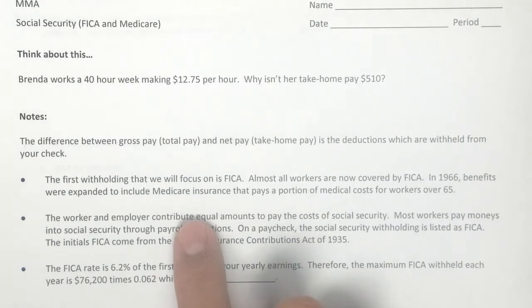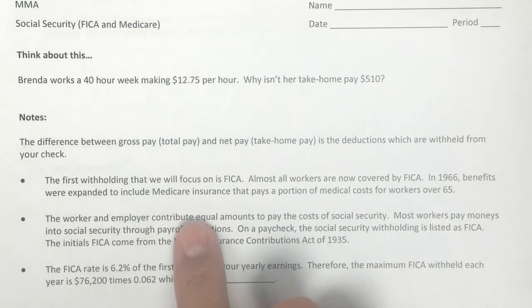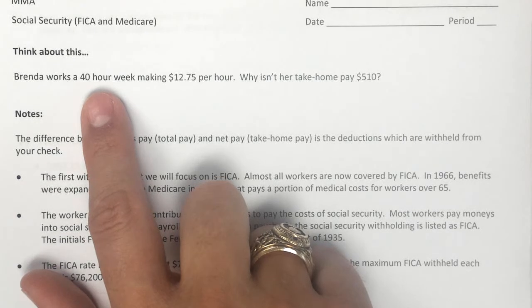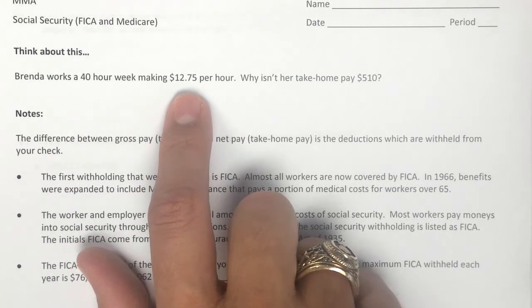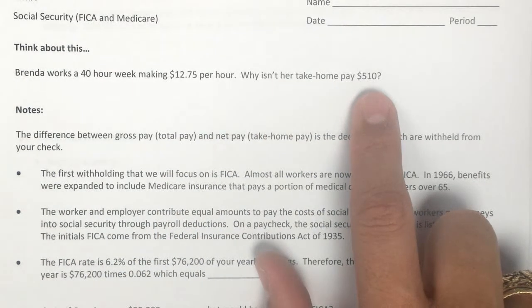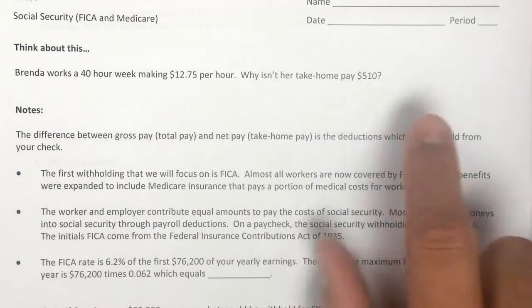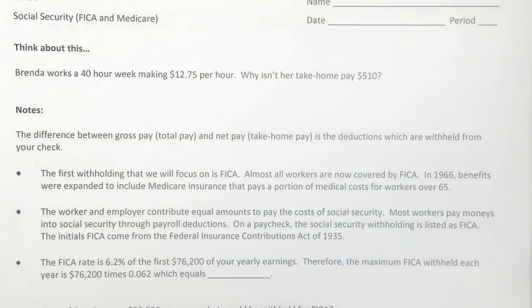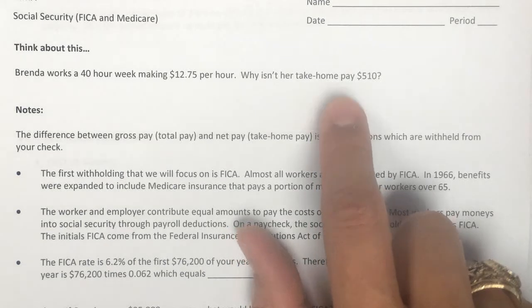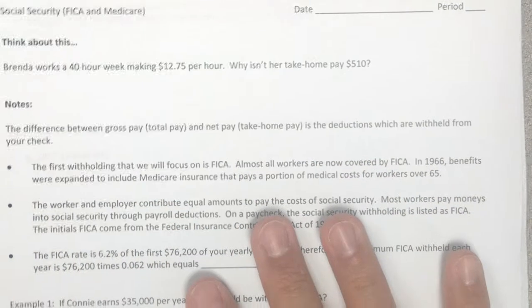Today we're going to talk about your Social Security, your FICA and Medicare payments to the government. These are taxes you pay out of your income. Just to start off, let's look at an example. Brenda, who works 40 hours a week making $12.75 an hour, should be making $510 if we multiply those two, but she doesn't collect that. Why is that? The reason she doesn't take that home is because she has to pay taxes to the government.